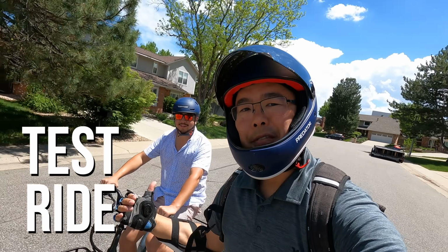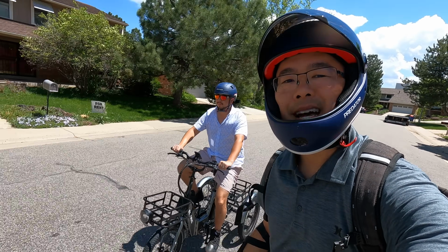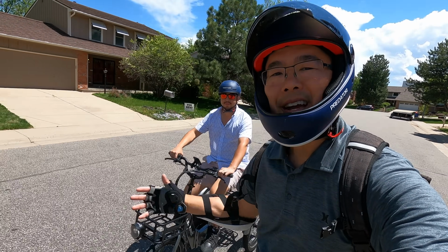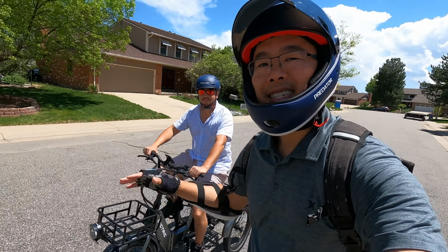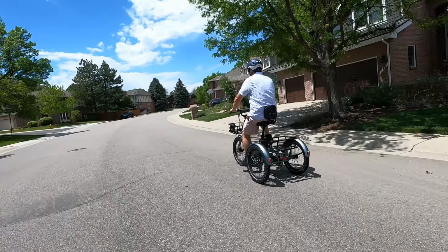Okay, we got the battery freshly charged on this XP Trike by Lectric. We're outside enjoying this beautiful weather. This bike is solid, it's stable, and it's not even a bike, it's a trike.